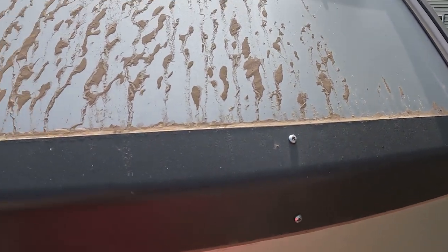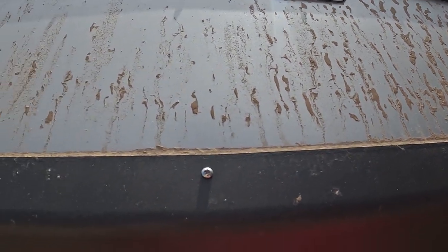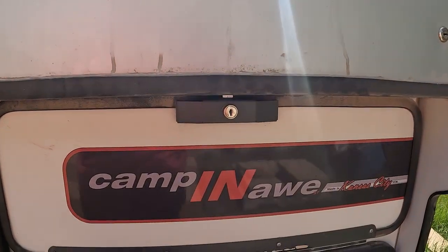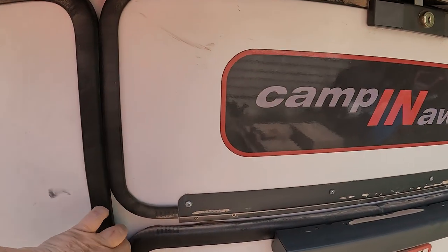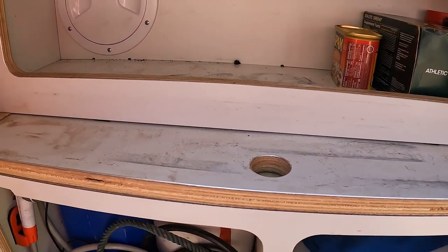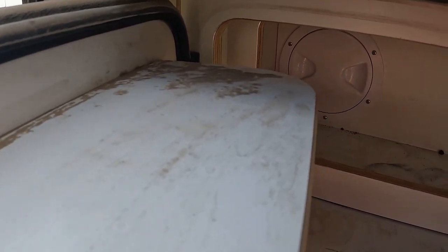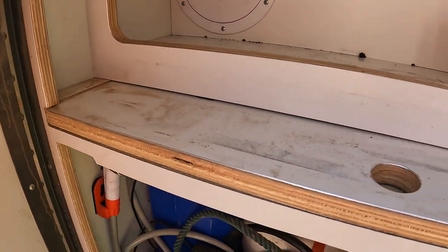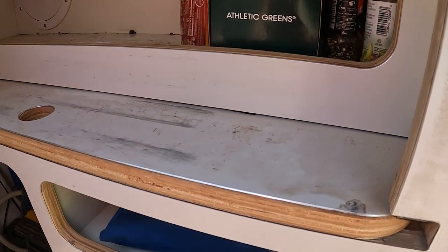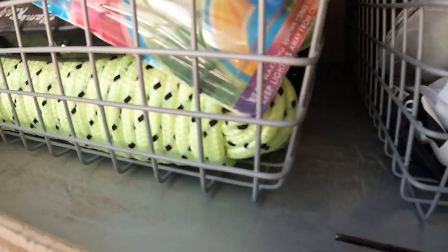So another issue we just discovered on our most recent trip, we just returned from a trip that was very dusty. We haven't washed the Campinawe yet, and so you can see how much dirt is still on the back here. We did end up with some dirt in the pantry area, some dust. Maybe you can see just how fine this dust is. It managed to find its way into the pantry area, mainly down here in the bottom part of the pantry, but a little bit up here in the top part as well.